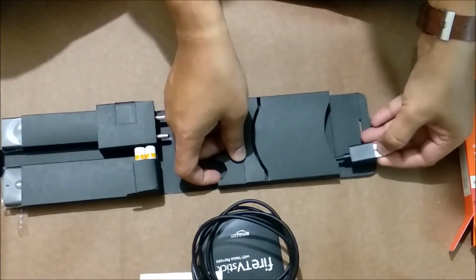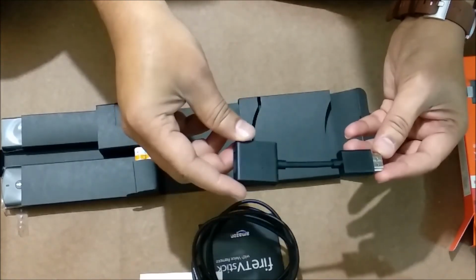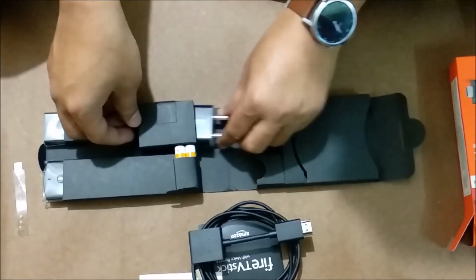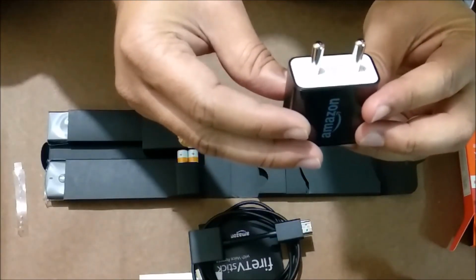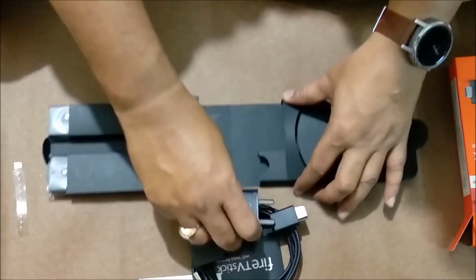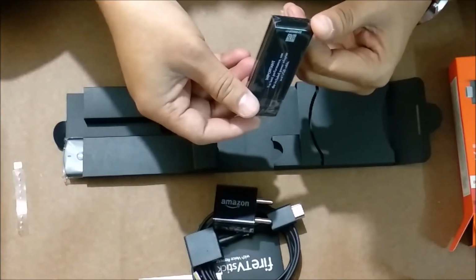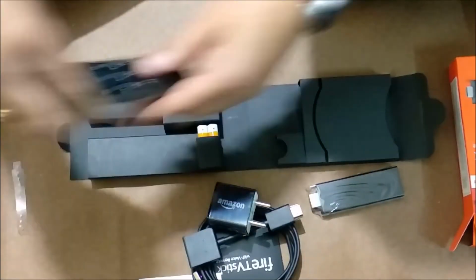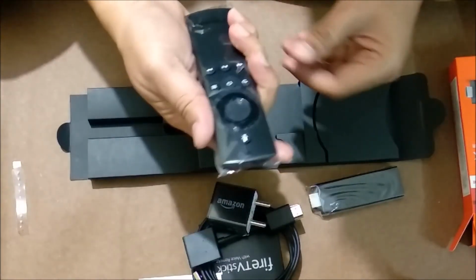And then we have an HDMI adapter. This is basically used for the TVs which have difficulty in connecting the Fire Stick directly to their HDMI ports. And on this side we have a power adapter from Amazon. This is about 5 volt, 1 amp power adapter. And of course we have the Amazon Fire Stick. So this is an HDMI Fire Stick. Let's keep it here, and then we have a very beautiful remote. It's very nice, it looks very handy.